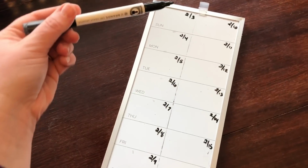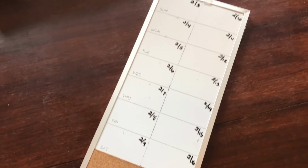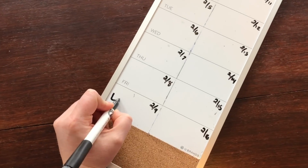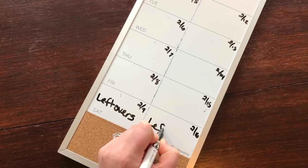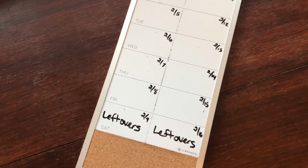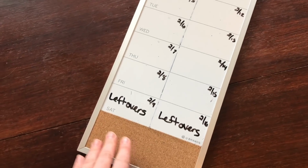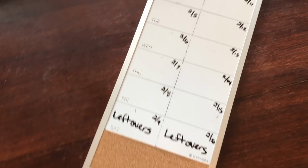So now that I have my meal plan cleared off and dated, I am going to start with the things that are always consistent for me. So Saturdays is when we always have leftovers. We eat whatever we have left in the fridge. Sometimes it's nothing and we have to scrounge, and sometimes we do have food to eat. So Saturday is always leftovers. Saturdays are kind of weird for us because sometimes we're home and sometimes we're not. So I don't want to plan for a meal on Saturday because it's never consistent for us.